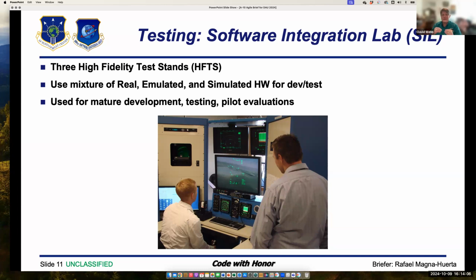This is really a system integration effort when we do the lab, because there's a lot of different parts that have to play together to make this work. And we try to mock it up as well as we can so the pilots can come in and fly it while it's still on the ground, and make sure that we did what they think was going to deliver value. Next slide.